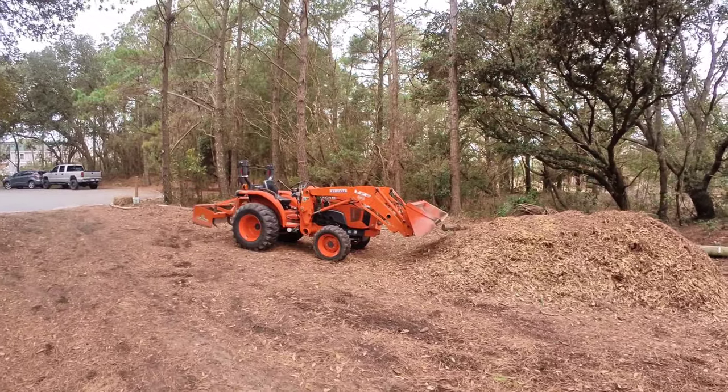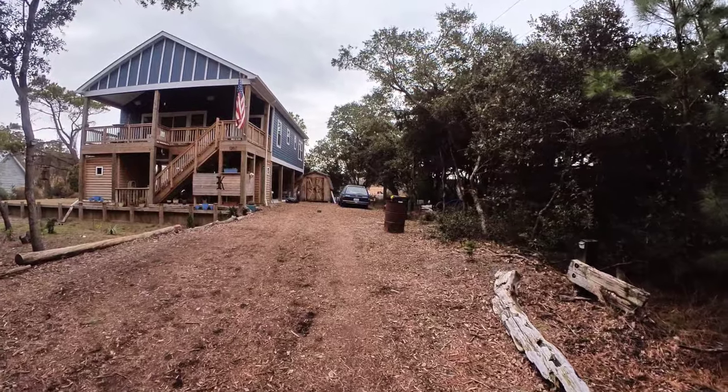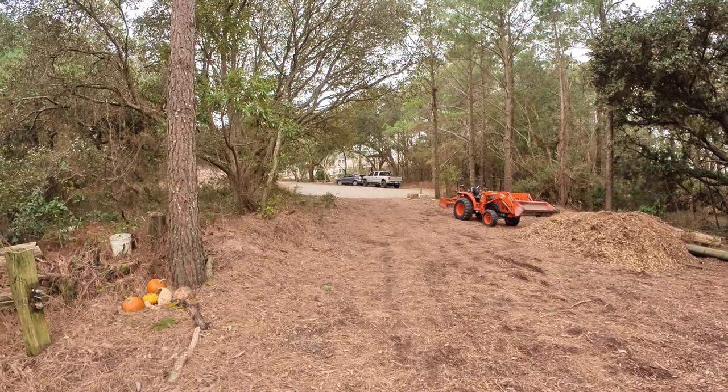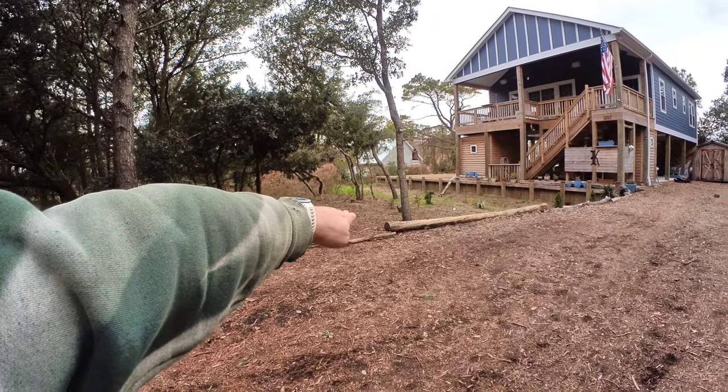Today we are going to take the Kubota and spread this mulch. We got mulch spread down on our driveway right after we moved in about a year and a half ago, and all the mulch got dumped up where the Mercedes is right there. And so, as you know, the pile got feathered out. It got thinner and thinner as it went to the edge of the driveway here. And so what I'm going to do is fill it in from about the end of that log right there all the way down the driveway, make it nice and thick.